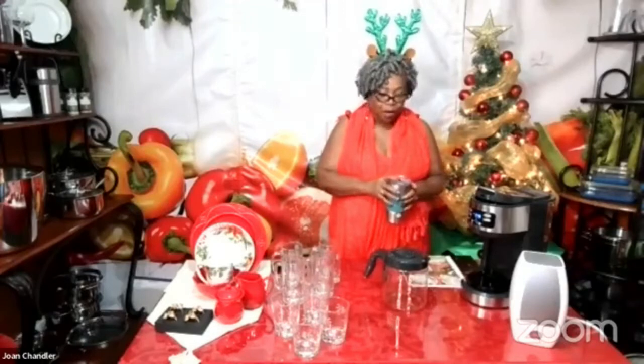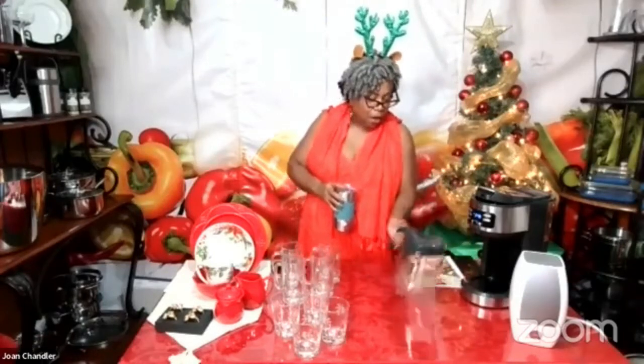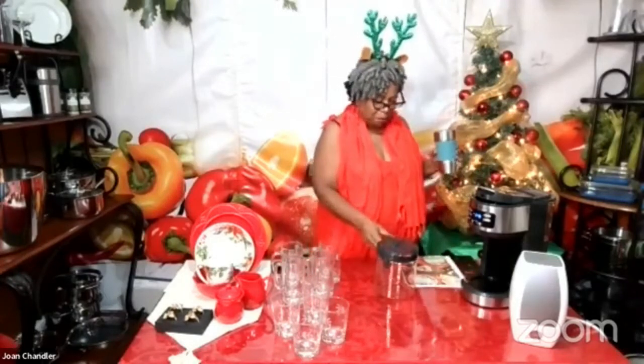Or you can simply pour from your coffee pot, because it also has a feature that when your coffee is brewing, you can actually take the coffee pot off and you have 30 seconds to fill your decanter. After 30 seconds, it'll keep brewing, so you need to put this back on.